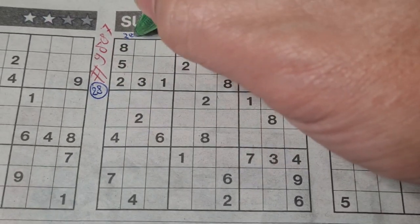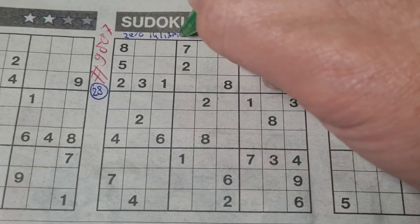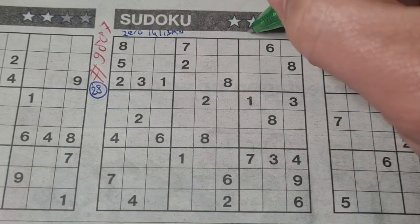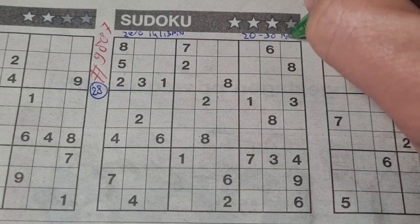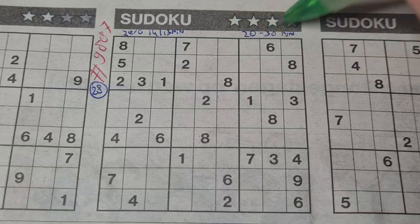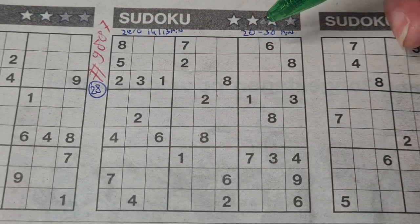Should be a 0 stars. For a 0 stars puzzle, I need to be faster than 30 minutes. Well, it's indicated by the publisher with the 3 stars, and for a 3 stars puzzle, we need 20 to 30 minutes to solve. That's my time limit. The question is, is this a 3 stars or 0 stars puzzle? We don't know. We will see.